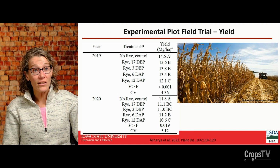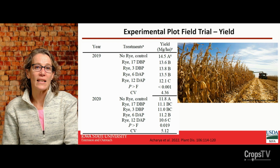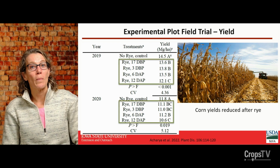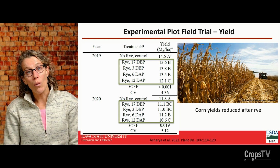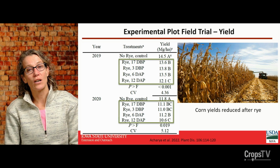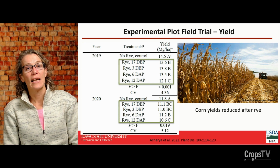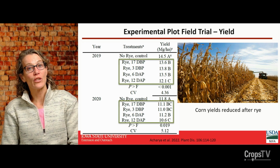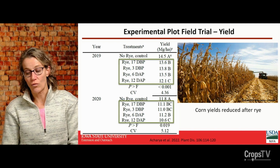What about the yields? So this is 2019 and 2020, and you can see in both years we had a significant effect of treatment on yield. So in both of the years, the yields were lower after we planted with corn following rye, and you'll notice too that the later we terminated the rye, the more the yield was reduced.